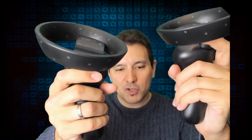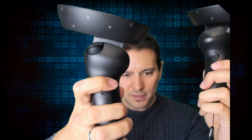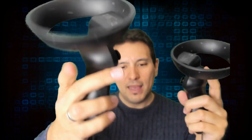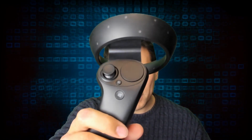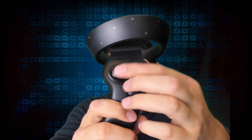So let me also show you what kind of buttons you will find here. So here's a grip button. Yeah, so you can grab things. Also, you have a trigger here. And now what's interesting about the Windows MR controllers is that you have a touchpad here and a joystick.